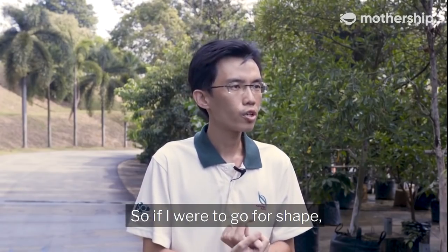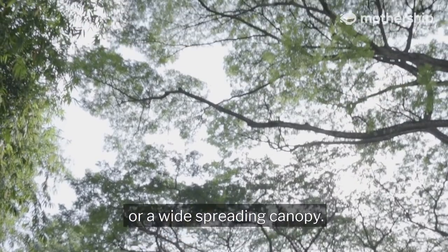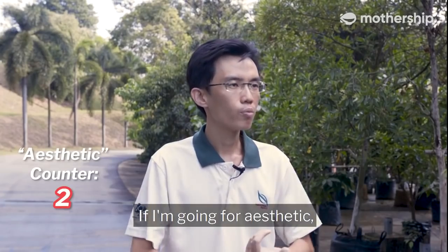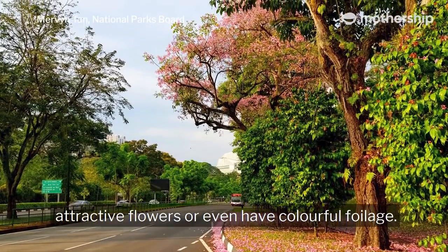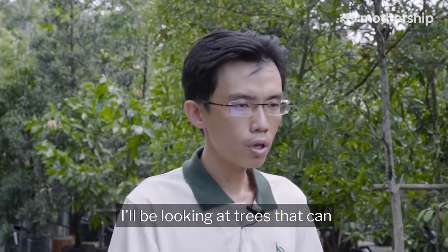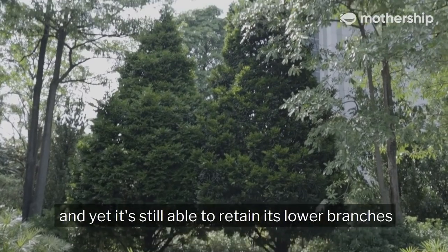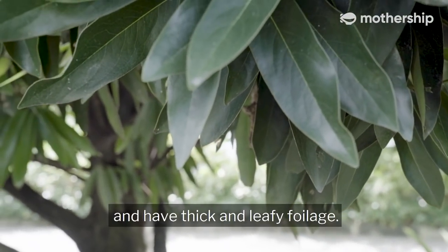So if I were to go for shade, I'll be looking at trees that have a large crown or wide spreading canopy. If I'm going for aesthetic, I'll be looking at trees that can produce attractive flowers or even have colourful foliage. If it's for screening, then it's a totally different thing. I'll be looking at trees that can really grow up very tall and yet it's still able to retain its lower branches, have thick and leafy foliage.